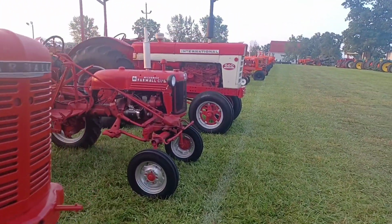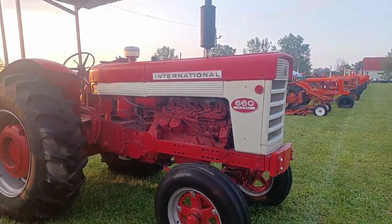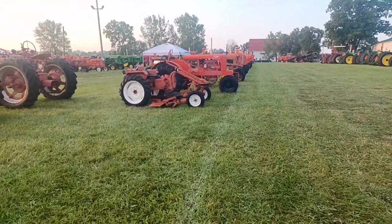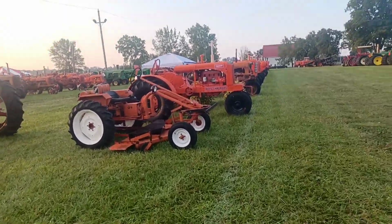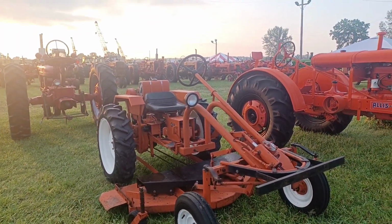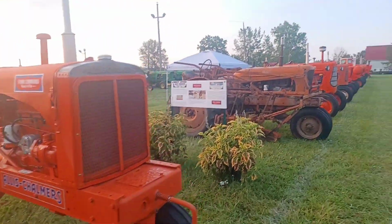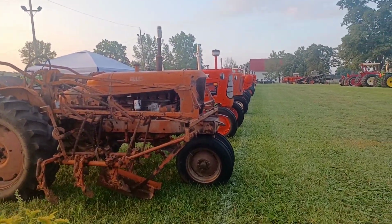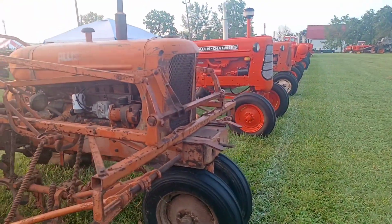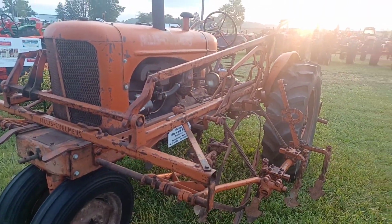Another H. Another Cub done up. Oh, I really like that black grill screen on the front. 660 diesel. It's an Allis-Chalmers. I don't know exactly what she is. It's not marked on the side. Or this one. Okay, that's a WC. I must be walking up the wrong side of them. Yep, there's another WC with cultivators.